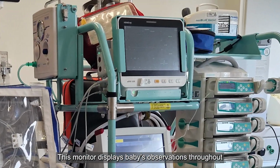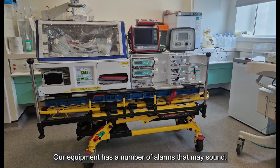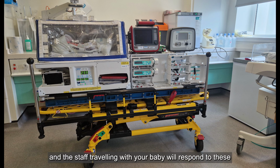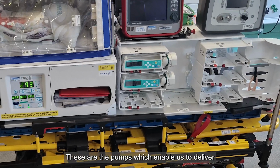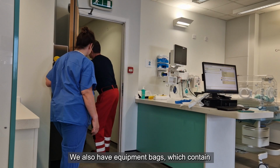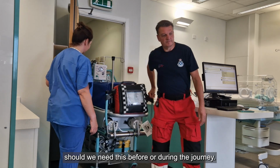This monitor displays baby's observations throughout the whole journey in big numbers so that they're easy for us to see throughout the trip. Our equipment has a number of alarms that may sound. Most often, these are nothing to worry about, and the staff travelling with your baby will respond to these as required. These are the pumps which enable us to deliver fluids and medications to your baby. We also have equipment bags which contain equipment used in a neonatal unit, should we need any of this before or during the journey.